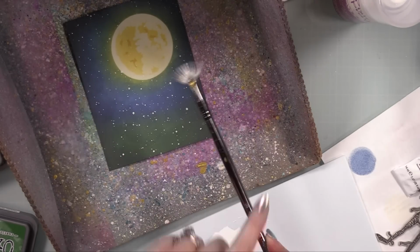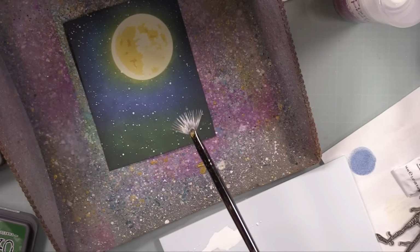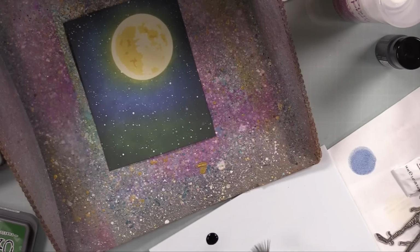So I did the white gouache first. This will dry back a bit as well. The gouache will absorb a bit of the oxide inks, so it'll be a teensy bit softer. And then after I did that, I'm going to add black splatter, which my absolute favorite product for black splatter is Black Soot Distress Paint.